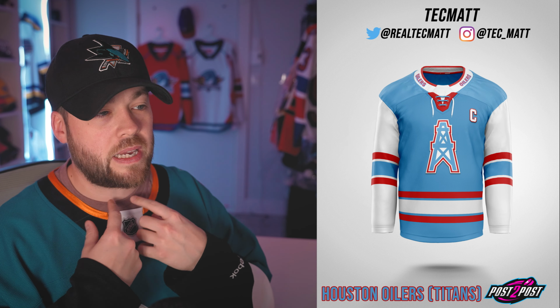I'm almost thinking maybe it should be all red around the neck and maybe outlined in white, but I do like the white neck too. I'm a little conflicted. I like the colors a lot. I really do like the colors, but yeah. Let me know what you think about this one down in the comments.